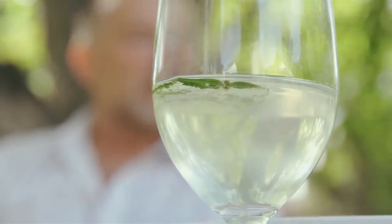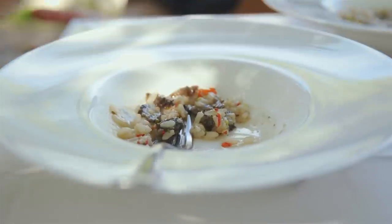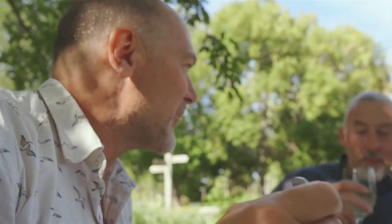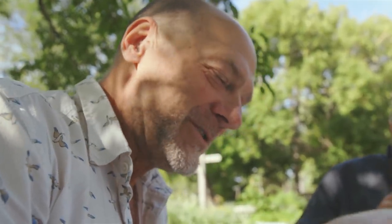Brilliant. Mint and honey. I was getting hungry. This is a great win. You're not done. I'm excited. I'm excited to see what you do from here on in for the next meal. Douglas fir risotto. Yeah. Now we're talking.